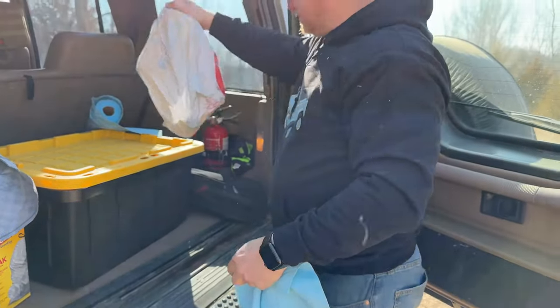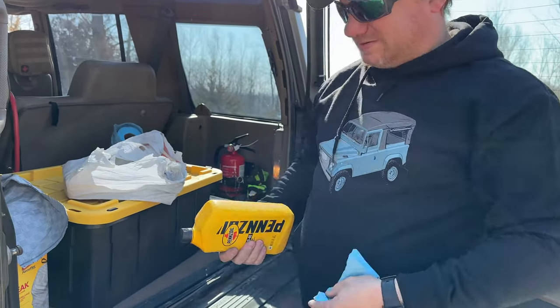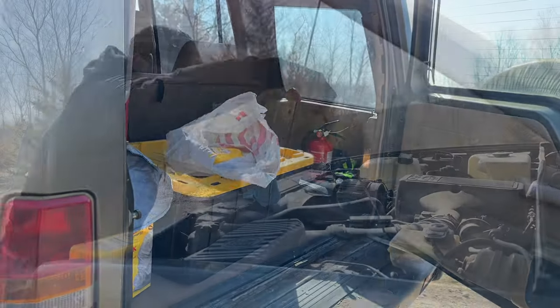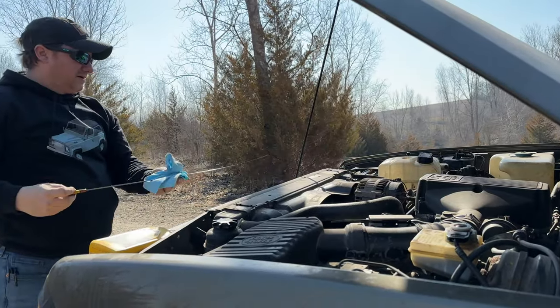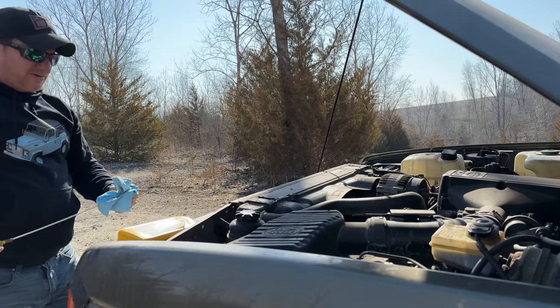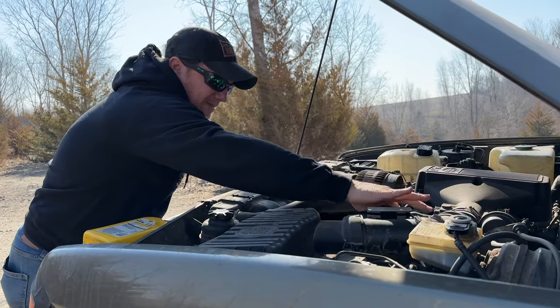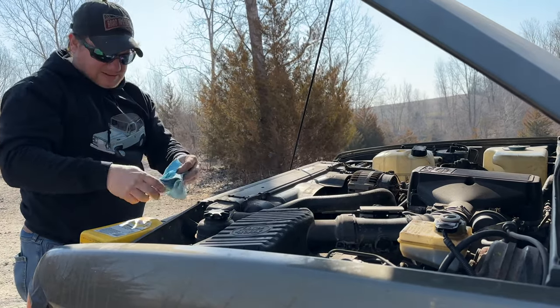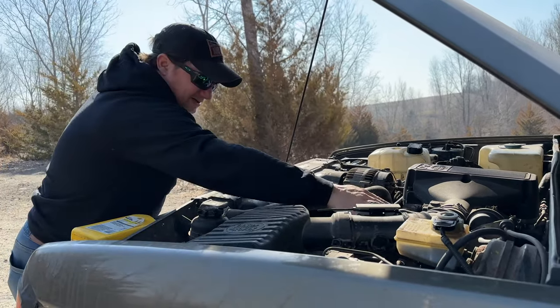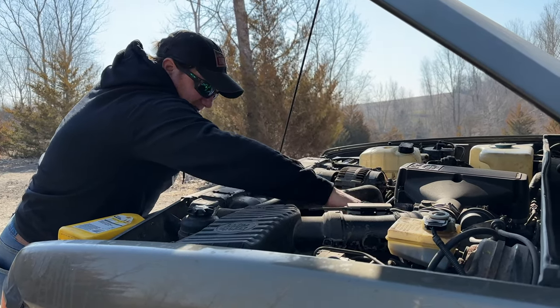Check oil light is on. Luckily, I brought some. I think it might be time to add some. Looks like we could use 2 quarts. That's exactly how many I brought with me. I didn't get a chance to check this before we left.